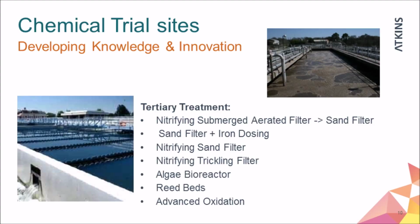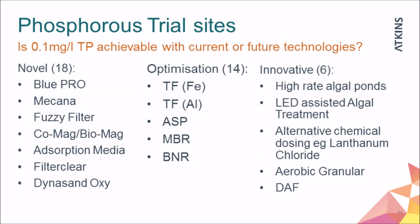So our final site is an iron dosed sand filter. This is a full scale plant, so taking the whole flow through the works, and we're looking at chemical and phosphorus, and it's just looking how effective is this. So that's the Severn Trent ones, and I'm not going to go into much detail on these, but you can just see there's a wide range of sites, wide range of treatment technologies that are being assessed for the full chemical removal to see how good they are and the sort of costs involved. And then phosphorus as a separate study within CIP.